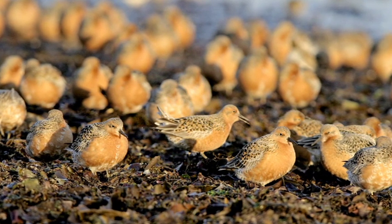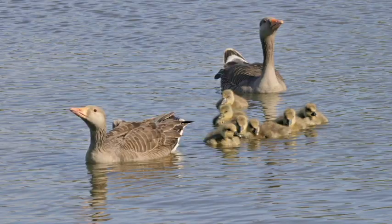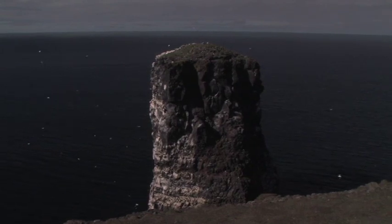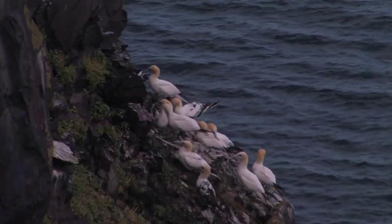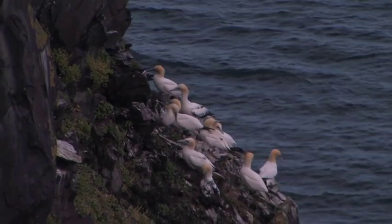It is also an important staging post for migrants such as red knot and is a crucial molting ground for greylag goose. There are 4 bird cliffs in the area: Snartarstaðarnúpur, Rauðinúpur, Ormarslónshöfði, and Súlur. Gannets breed on the sea stack known as Karl by the cliffs at Rauðinúpur.